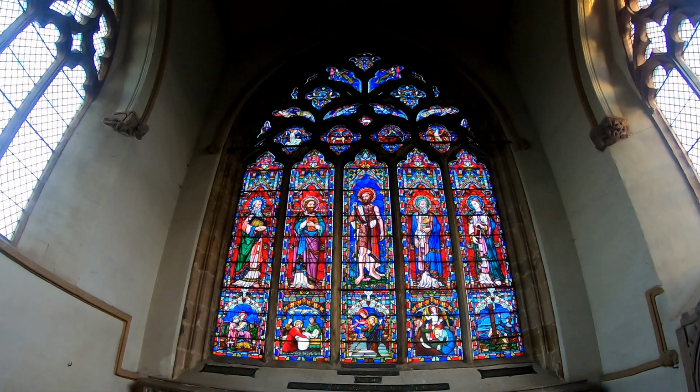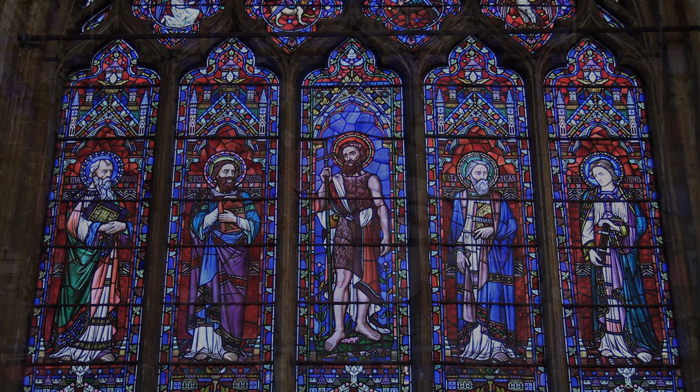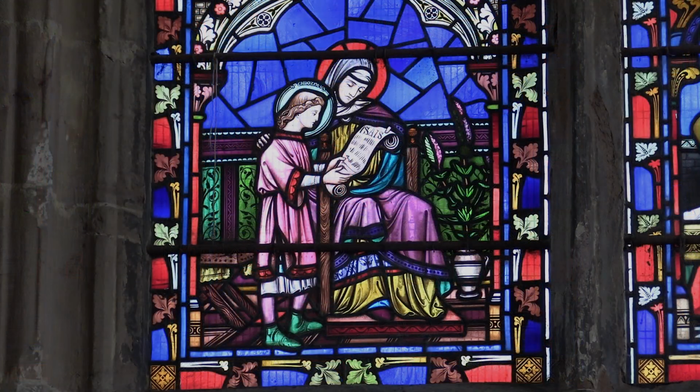The magnificent east window was erected in memory of Reverend Charles Swainson's mother, Harriet, in the late 19th century. Its colours are beautiful, particularly on a sunny day. In the middle of the window is John the Baptist. He is wearing a hair shirt and carrying a cross. Either side of him are the 4 Gospel writers, Matthew, Mark, Luke and John. Below these figures are 5 panels, each depicting a scene from different stories in the Gospels.